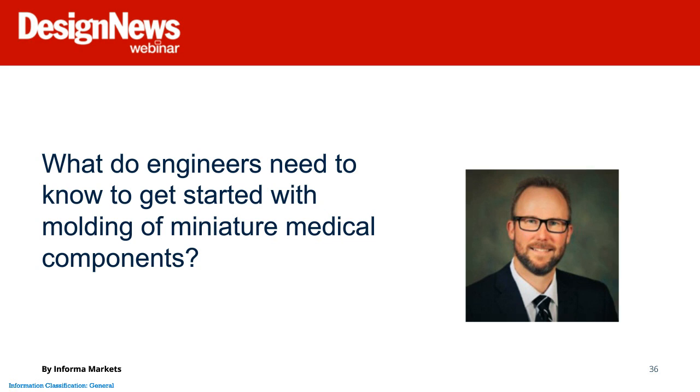But often what we find is that the form factor designs are maybe smaller than the traditional supply chain is used to dealing with. You might go to a resin vendor and say, hey, I want to use this material. What do you recommend for this part? And they say, that material won't work with that part. Or you might use a mold flow analysis, and it'll tell you, nope, that part isn't moldable.